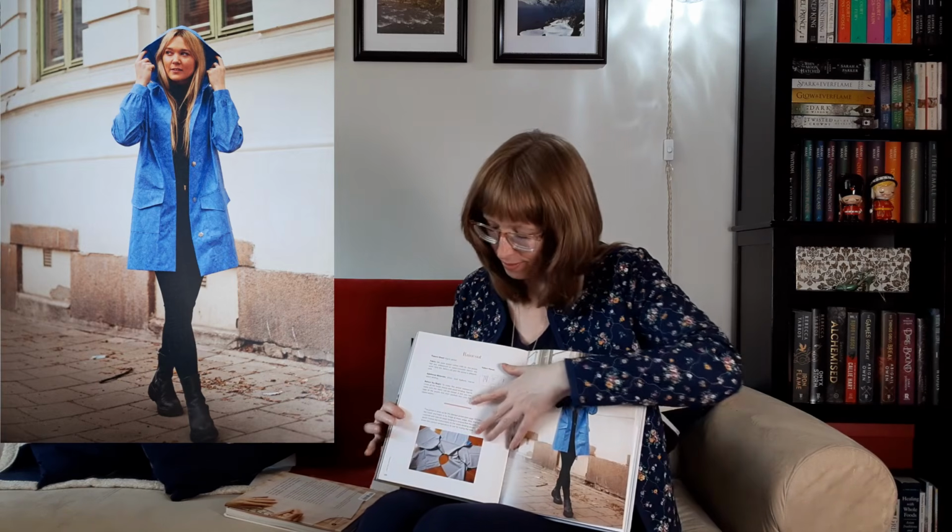Much like the Ingrid Pants, this isn't just one pattern. The authors show how a single basic jacket pattern can be transformed into several different garments, including a blanket jacket, a puffy jacket, and my personal favorite, a raincoat. The raincoat version immediately caught my attention because it looks both practical and stylish.